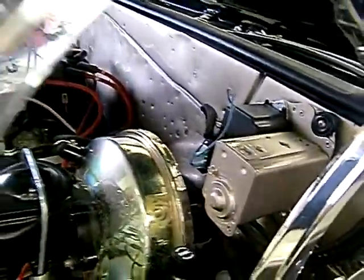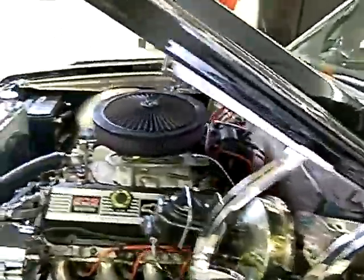Did you want to get a shot of the treads and stuff on the other side, or? Yeah.